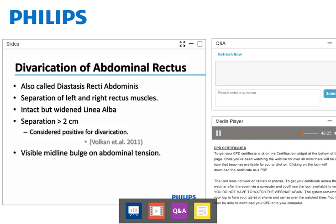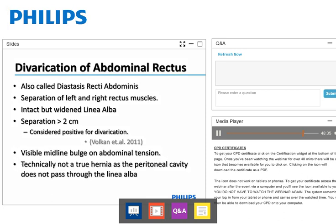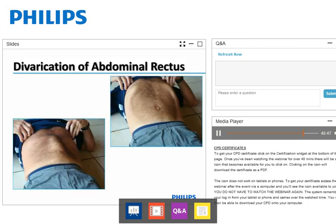And I'm sure you've all seen that visible midline bulge and abdominal tension when a patient gets off the table. Well, that's divarication of the abdominal rectus. As I say, technically not a true hernia because the abdominal cavity is still intact. You just get that bulging because there's no muscle overlying the abdominal contents, and you get the bulging, which we can see there on the right-hand side is non-stressed and the left-hand side is stressed. And you get that bulging of the abdominal contents in between the two recti muscles.